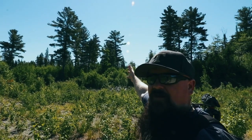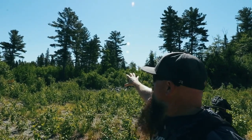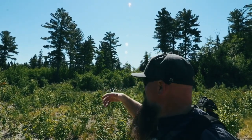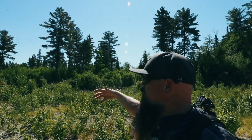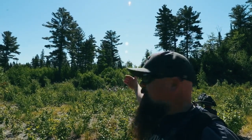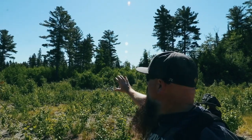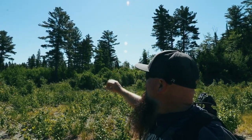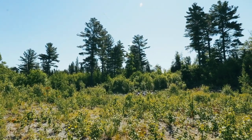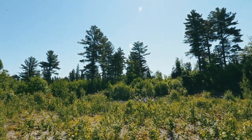I'm looking at a very picturesque area with some big pine trees. Again, it's an old logging area, so there's going to be a lot of undergrowth, a lot of smaller stuff around it. I guess obviously they came up to a certain point and then they didn't go any further. So there's a few beautiful pine trees here. I think it makes a nice picture, a nice scene, so we're going to have a look at it.